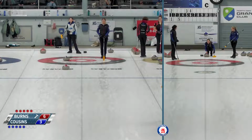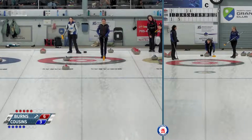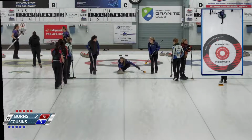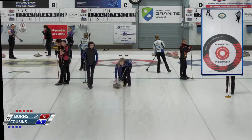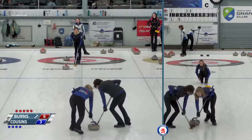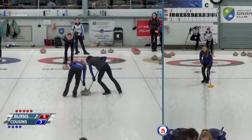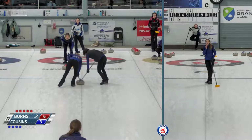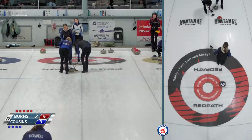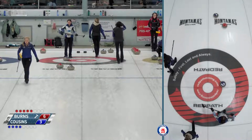Krysta Burns is going to try the double peel, and it might come back into the rings and get everything. It would be tempting to just pile another one in the rings here. Chance they could leave this really long and try to line it up the two guards. That's not a bad result either. They might have overswept for that, though. They're going to leave the two of them pretty close together.